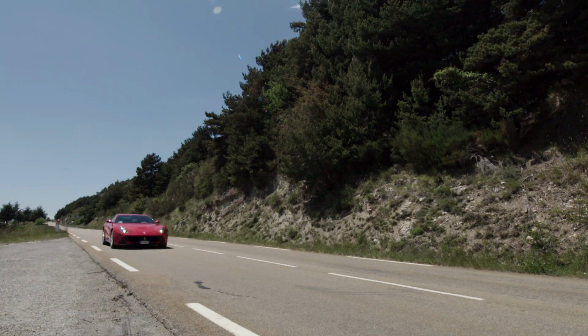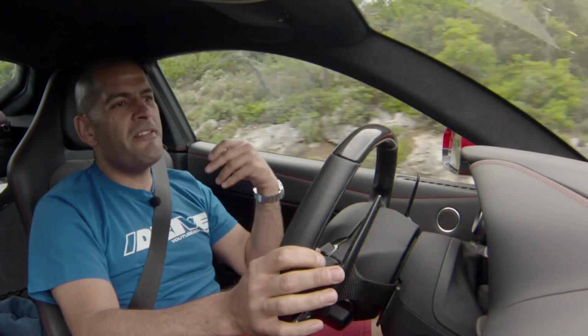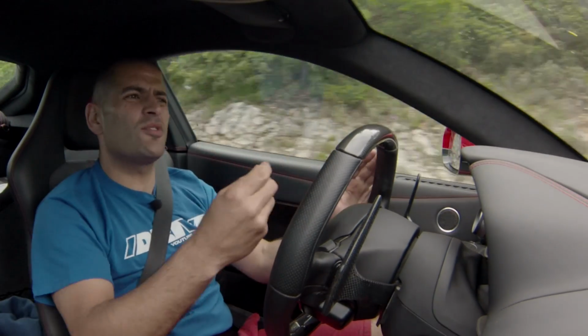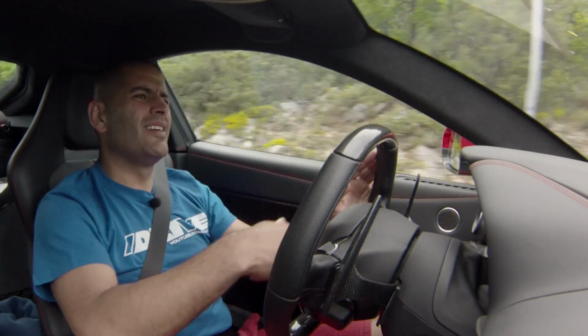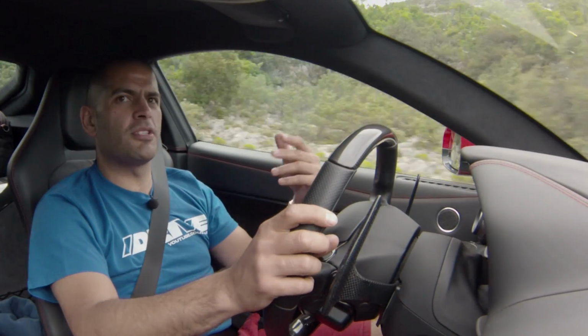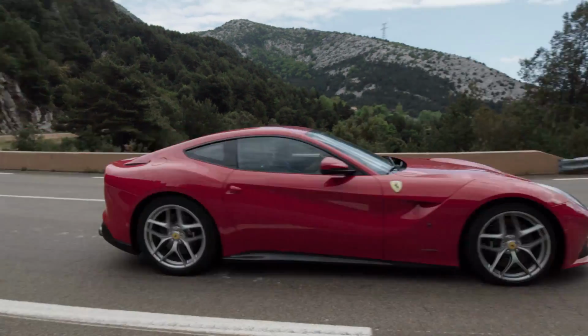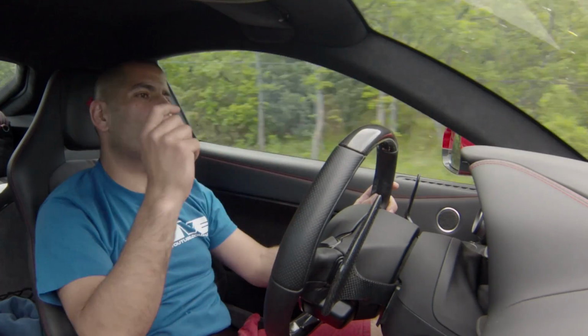And the noise. The noise is something else. For me, V8 Ferraris with those valved exhausts can be a bit fake. They're a little bit ostentatious. You're driving around town, you hear the thing going bop, bop. It's a bit like burping. But the V12 has a majesty. It's musical, it's expensive sounding, it's gorgeous.